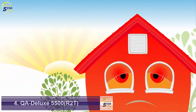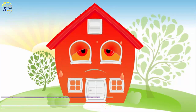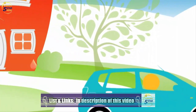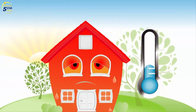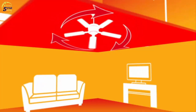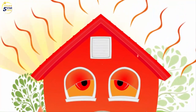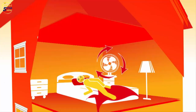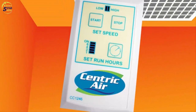Even as the sun begins to set and temperatures outside start to fall, the heat is trapped inside your house, keeping your home hot. When you return from your day, you open your front door to a hot, stuffy house, even if it's cool outside. Yuck! Regular fans just circulate the warm air trapped inside the home, giving you no relief. Since heat rises, the upstairs is even worse. All that heat gets stuck in your attic, keeping your house hot and making your bedroom so uncomfortable you can't sleep at night. But what if you had a Centric Air whole house fan?